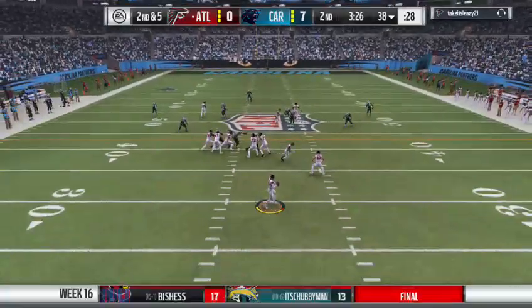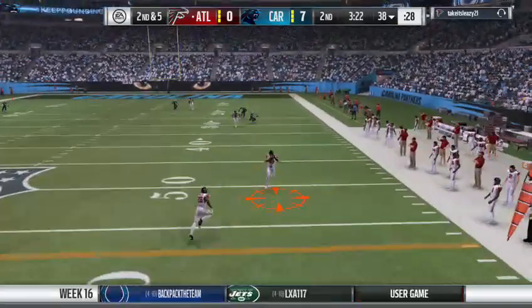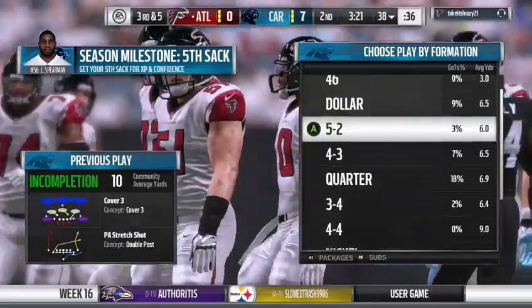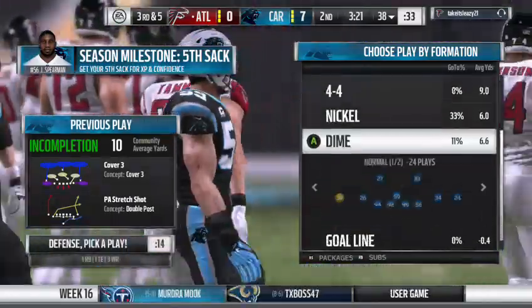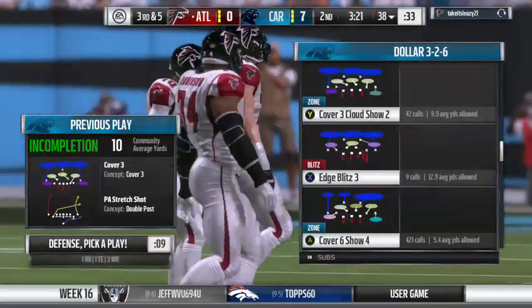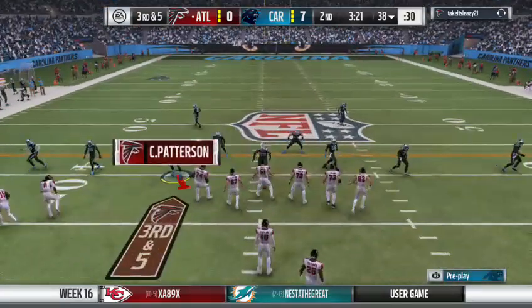Play action. Now Taylor, rolling to his right. And his throw is incomplete. Austin Hooper, the tight end, was the intended target. And it's 3rd and 5. And the offense in that middle ground here on 3rd down. 3rd and 5.